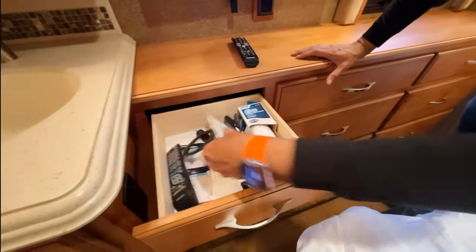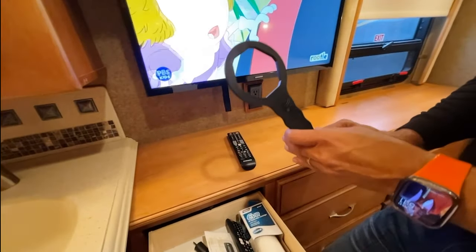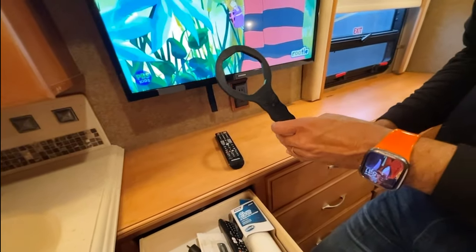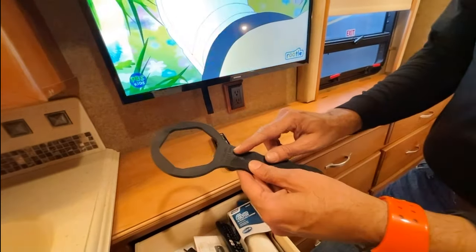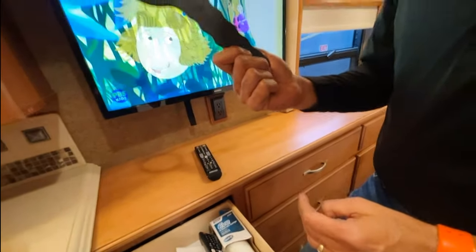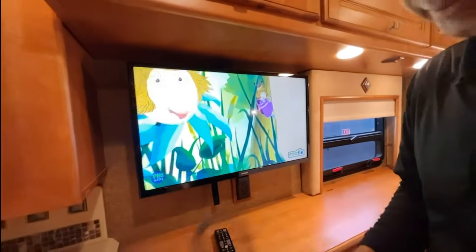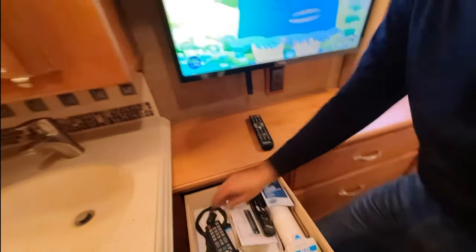Perfect. Oh, this is an important one. You've got to ask Liz, my wife would tell you. She has just published a video of a Freightliner. This is to remove your center cap on the wheels, so if you ever have a tire go bad or something. So that's what that tool is for, the wheel lug nut. All right.